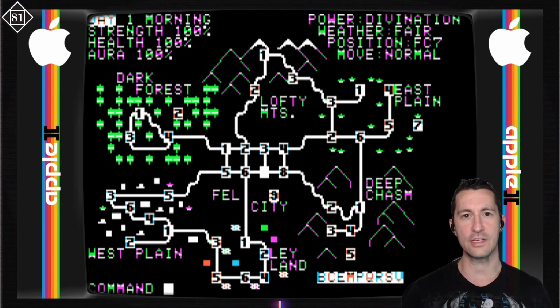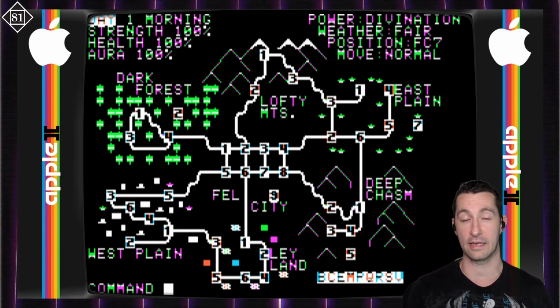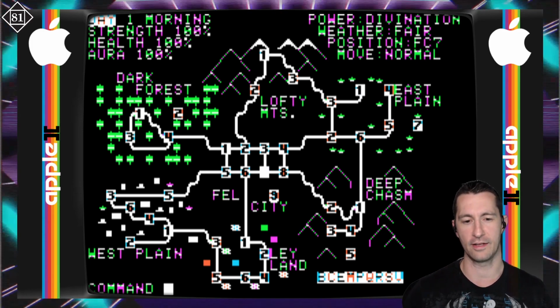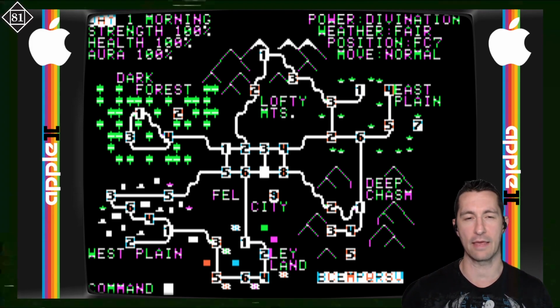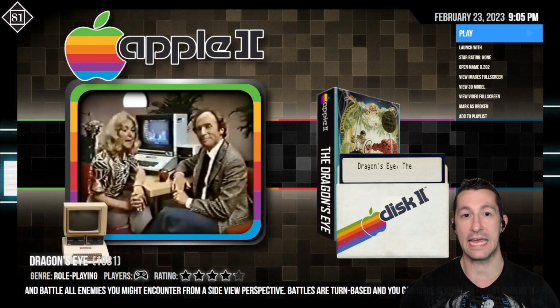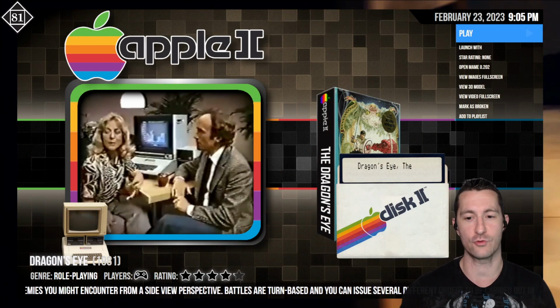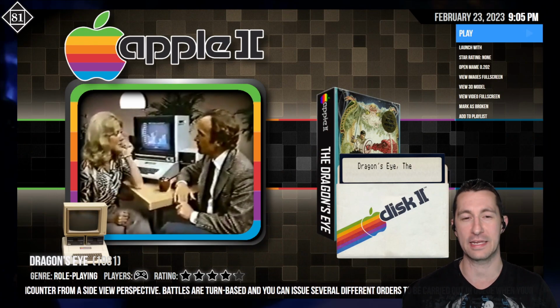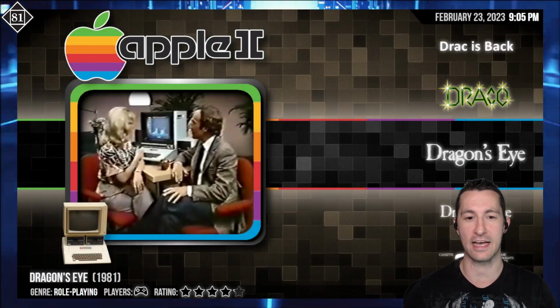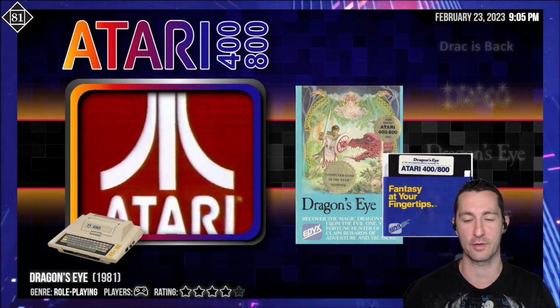Now, when we played strategic games, we needed to know all the commands to move all our units around. For the role-playing game, if we have the manual, that's going to help us out a lot. Now, I believe we have it on the Atari. So, back out of that, that was our taste of the Apple II version of Dragon's Eye. I won't go any further because I want to know what the commands are. So, let's go and check out Dragon's Eye for the Atari home computer.